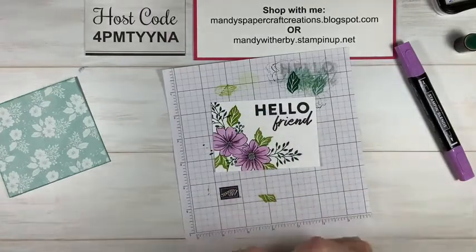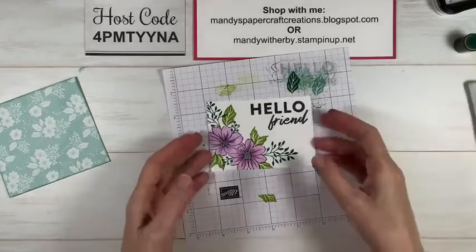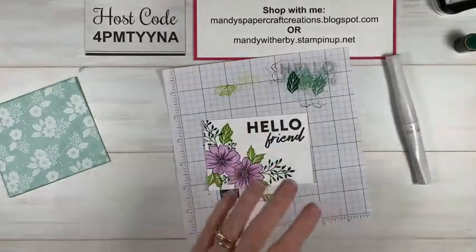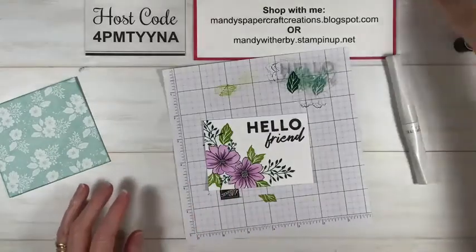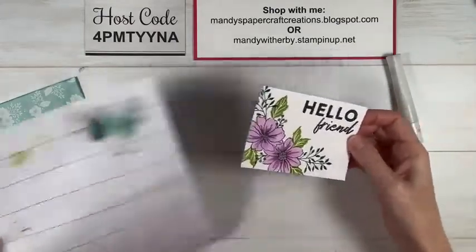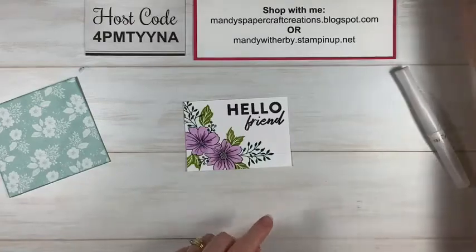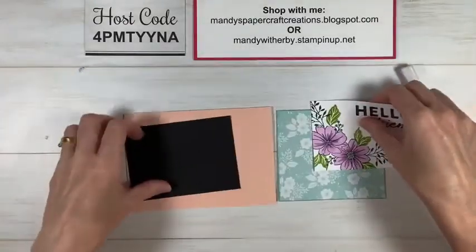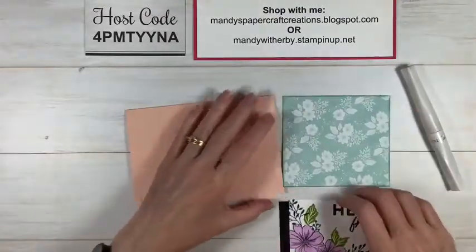There we go. All right, so that is as easy as that is. Now, we'll wait for that ink to dry a little bit, and at the end I'll add my Wink of Stella. I just want that to dry before I start adding in the Wink of Stella. Okay, so now we can start putting everything together. So let's move aside our scrap. I'm going to leave my Wink of Stella right there so that I don't forget to add it, because knowing me, I'm probably going to forget.